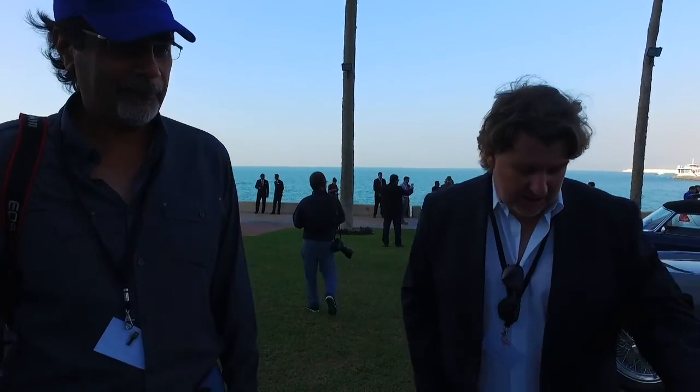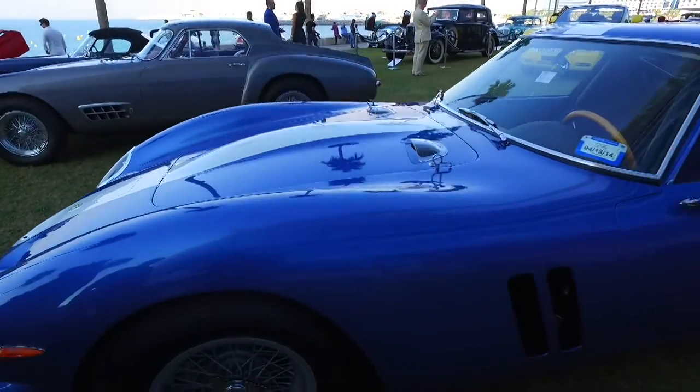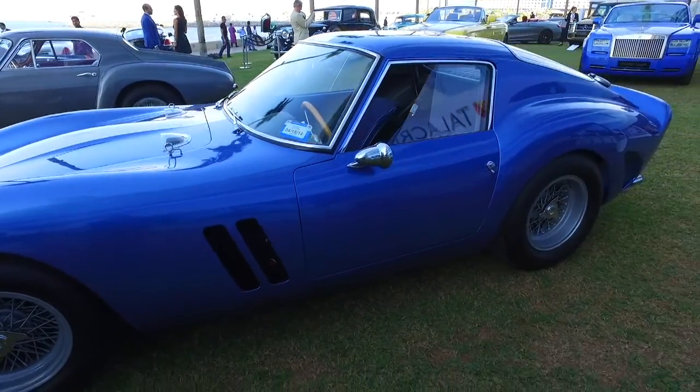250 GTO. So 1962. They only made, don't quote me on the numbers, but we're talking in the 50s or 60s. This car should be going for about $60 million, thereabouts, roughly. $60 million. It is for sale right there, and it's amazing. It's not roped off. It's right there, ready to go. The window's open, and the keys are in it. No, it's just we wouldn't get very far.